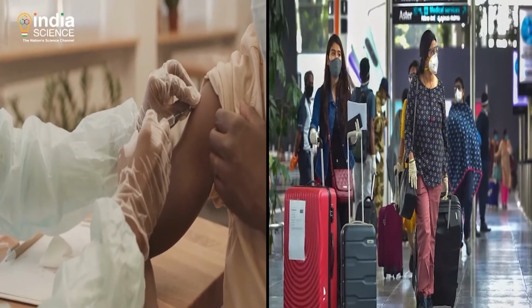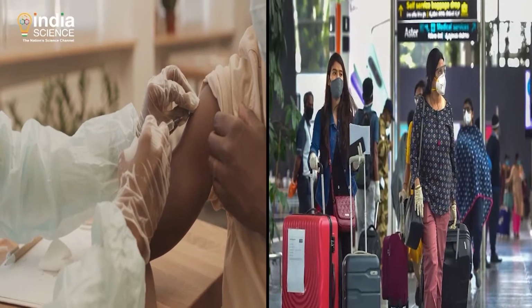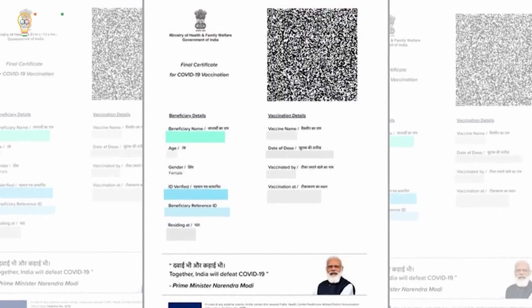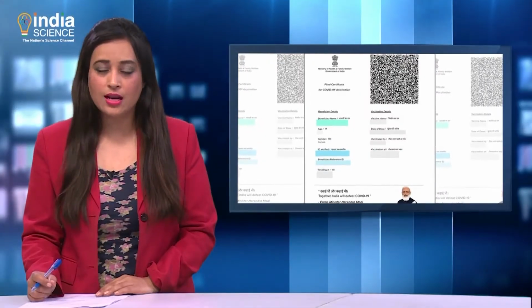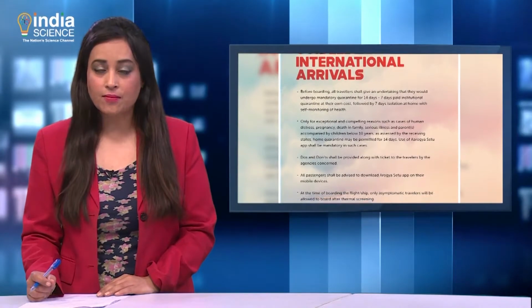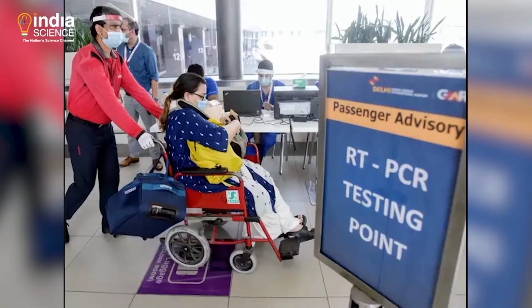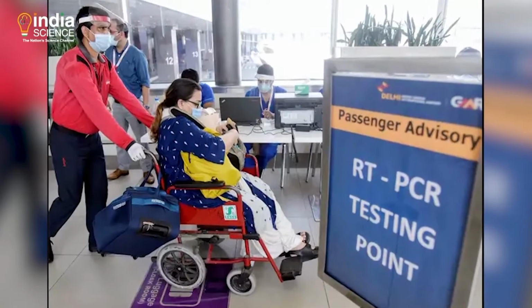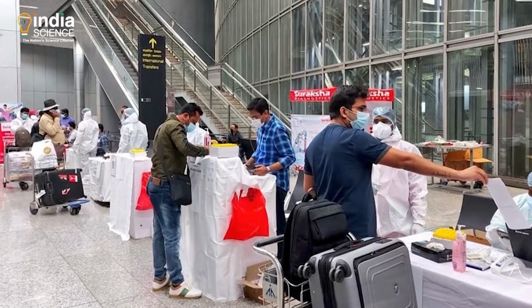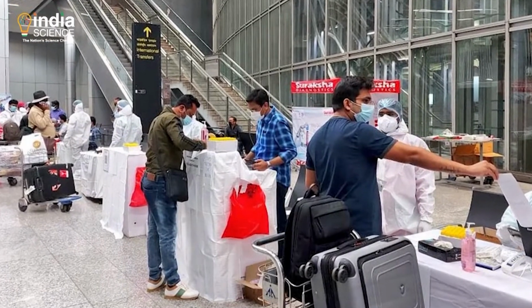Fully vaccinated travellers from countries that have mutual recognition of vaccine certificates with India can self-monitor for 14 days after arrival, according to the revised guidelines for international arrivals in India. If partially or not vaccinated, the travellers need to undertake measures which include submission of sample for post-arrival COVID-19 test at the point of arrival, after which they will be allowed to leave the airport.